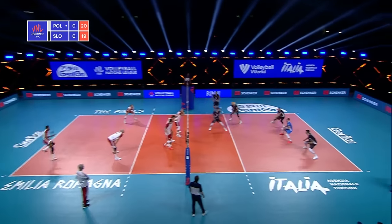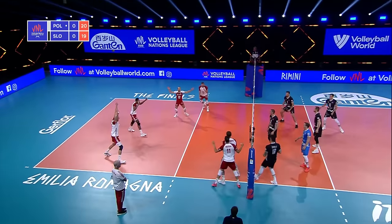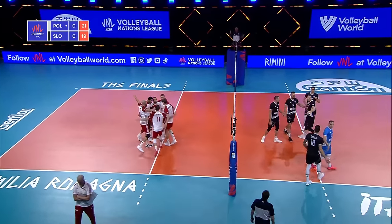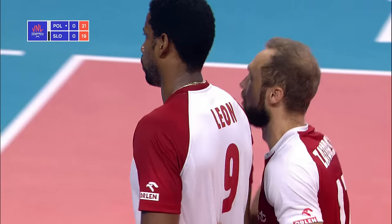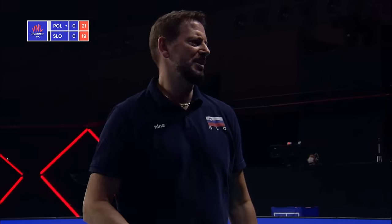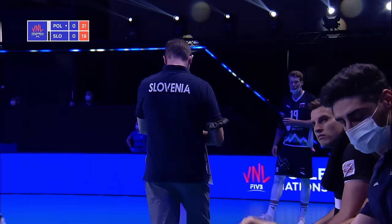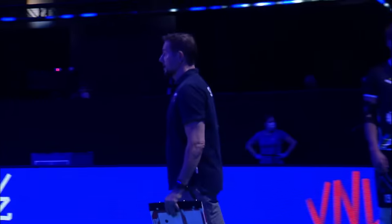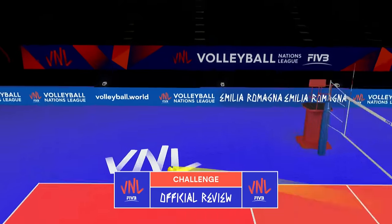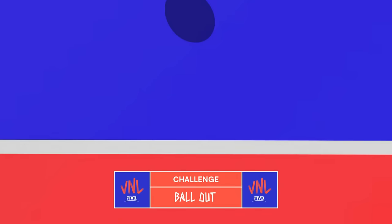Run once again. Chebel up high over the top, but he hasn't found the court. That's the risk you take when you try to go over top of a block, but you can't jump like Leon. We know Chebel can get up high, but that one, he was really trying to go over top at that angle and hits it out. Well, they're going to have a look just in case it may have sniped any part of the line. Oh, no. Maybe the bottom line of VNL.